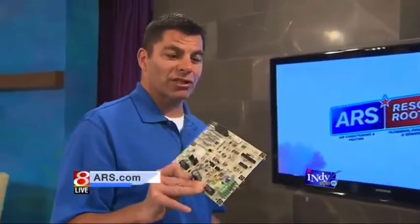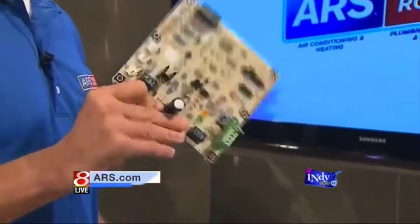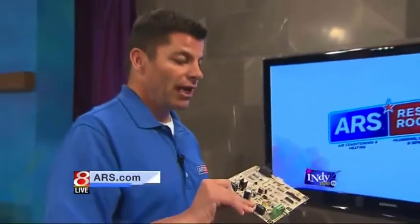Yeah, this here is a circuit board. I mean, again, this is the communication, so this is kind of the brain of all this stuff. And lots of times we see that these go bad too. We can see these have troubles with lightning and stuff like that. So again, another costly repair.